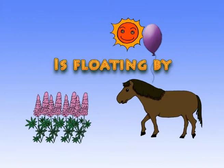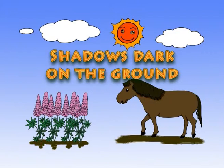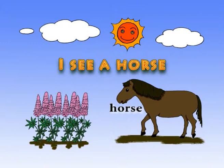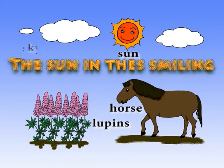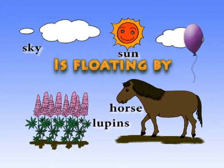Clouds are fluffy, white and round. Shadows dark on the ground. It's a sunny day. The sky is blue. I see a horse. Smiling, up in the sky. A purple balloon is floating by.